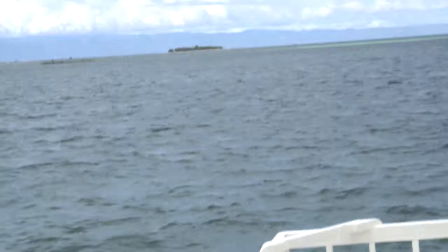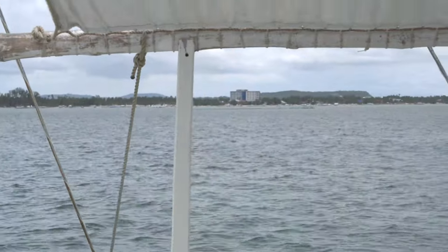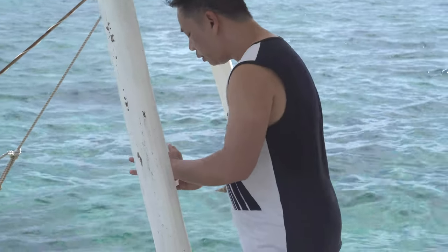marooned in the middle of the Bohol Sea. Yeah, not far from civilization. There we go. You wanna try it, Warren?